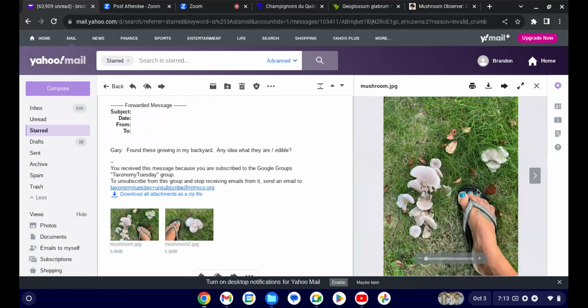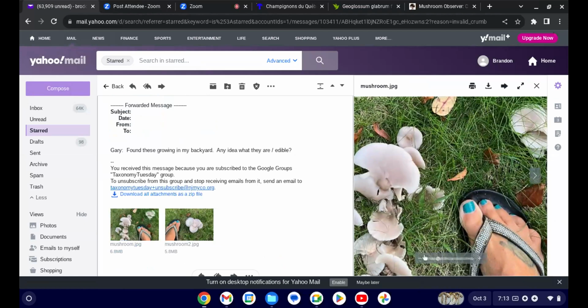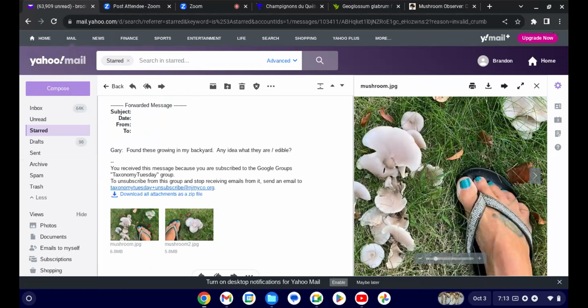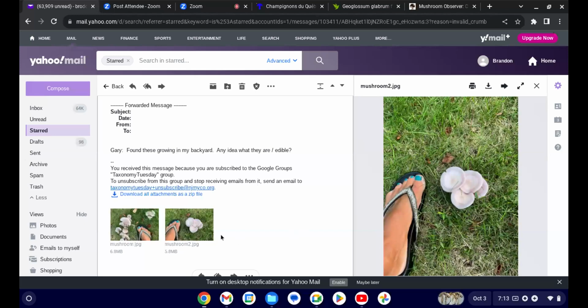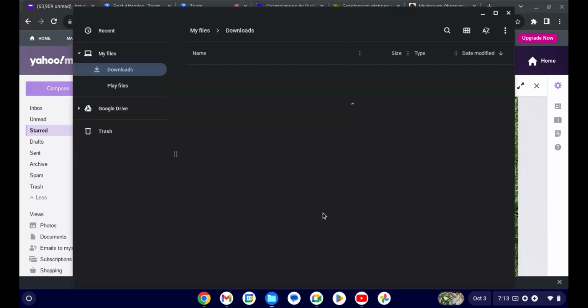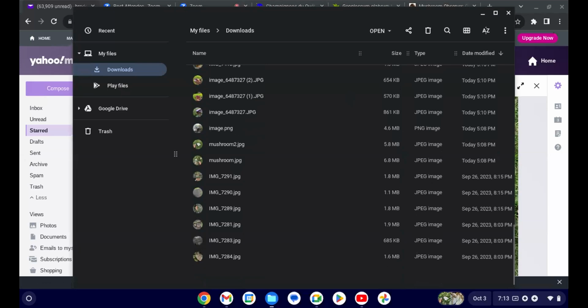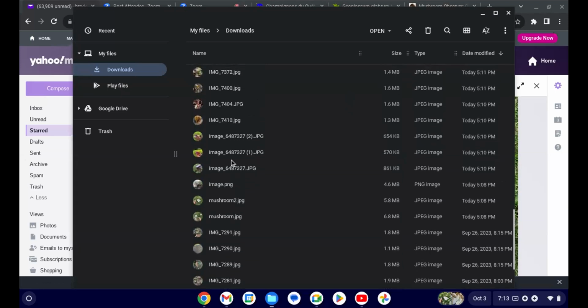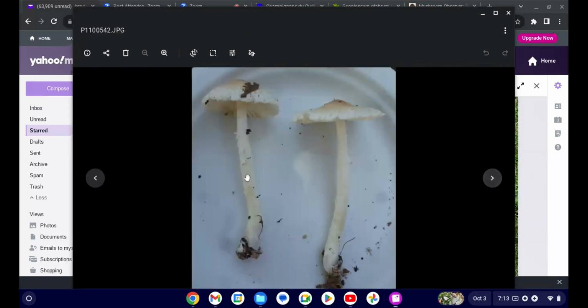I can't. Yeah, I'm not sure. Some kind of bluet, it looks like. I downloaded this already, didn't I? So these are all the photos that I have from people tonight. Looks like some kind of Lepista, I would think, but since they're not here, we don't need to spend too much time on it.